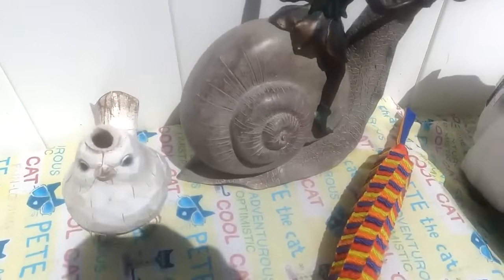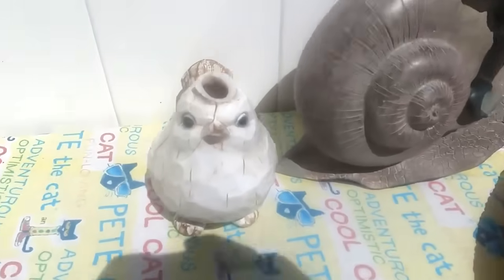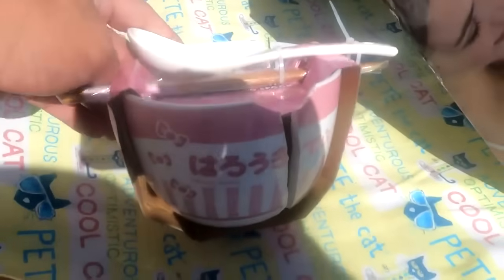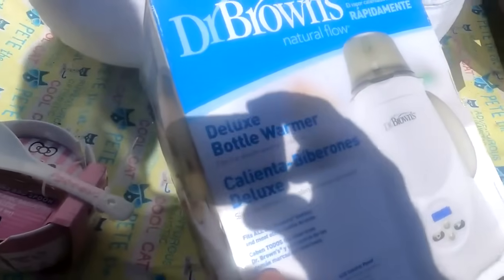And that's decorations right here, guys. Look at this little bird and this one too. Here we got this bowl. Only thing you can see is broken, but the spoon is intact and those sticks right there too. This pet bed. We got this deluxe bottle warmer. This boot.